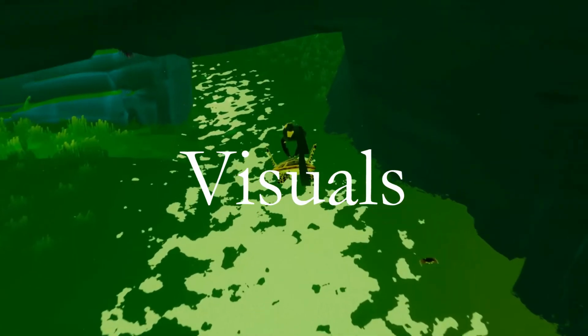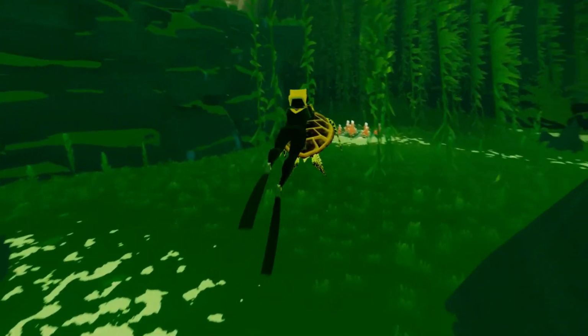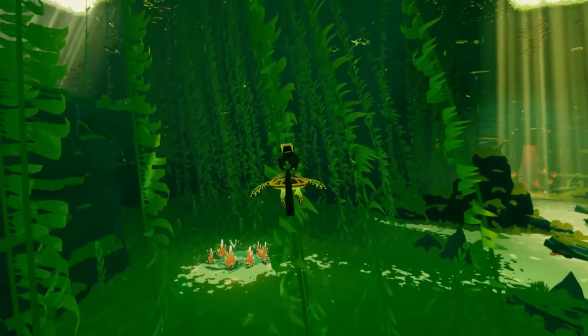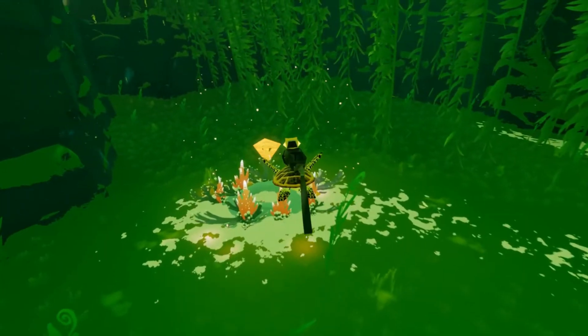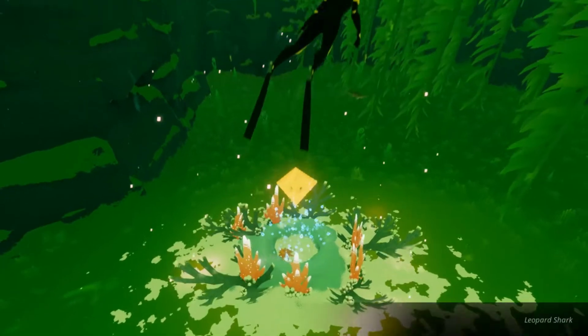I figured I'd open up talking about Abzu's visuals because they're really what's supposed to sell you on the game, and I'm kind of mixed about it. On the one hand, you have this absolutely beautiful cel-shaded art style, and these gorgeous landscapes, and sea creatures that all fuse together to create some of the most stunning moments of cinematography that left me speechless.